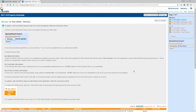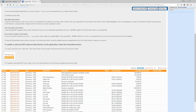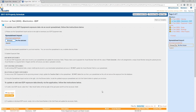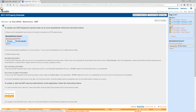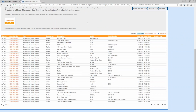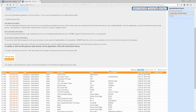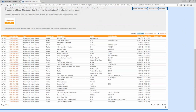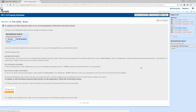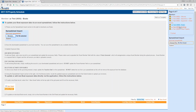So just like on the previous spreadsheet, you'll have these other selections over here to the side, to your tabs. Here's your EDP. And it's pretty much the same process as the vehicles. You can either go through and make individual line changes, or you can download the spreadsheet. And again, this has that same inactive date, where if you get rid of a copy machine or a John Deere tractor, you'll just click on it, fill in the inactive date, and it's done. Inland Marine is the same way. Then boats, we have members with boats would be there.